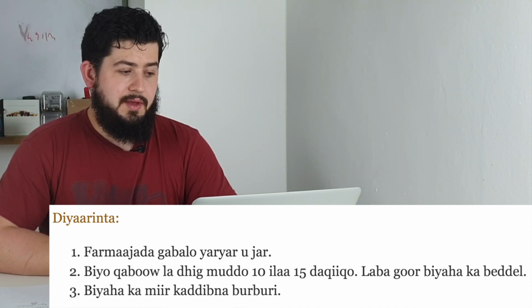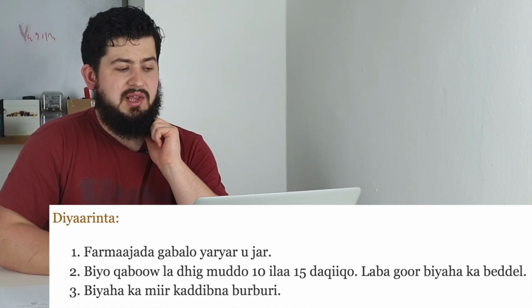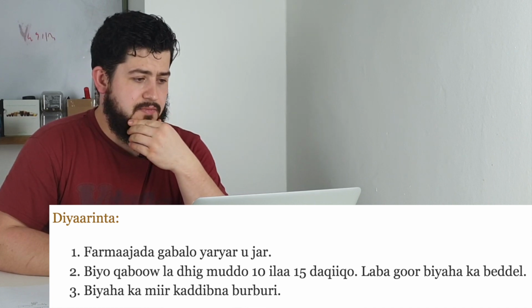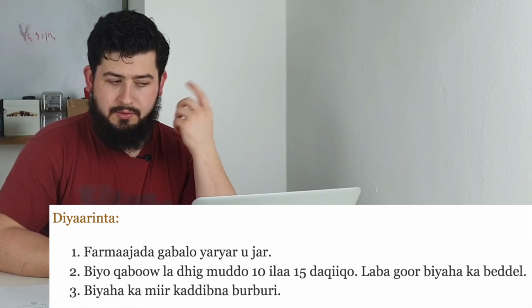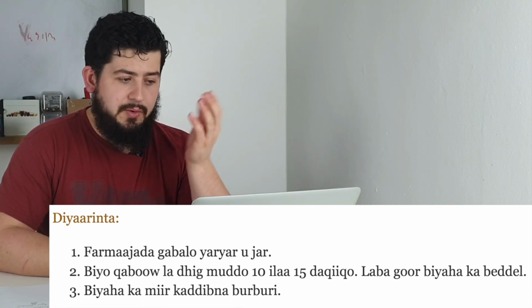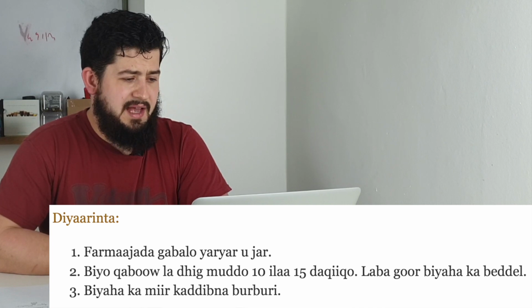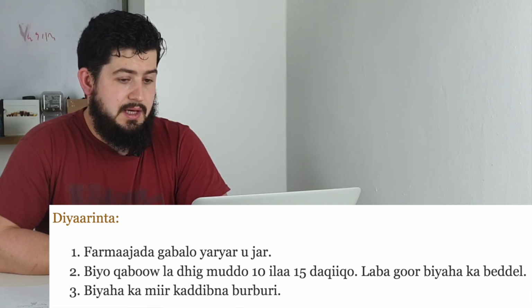So yeah, I'm not sure what the word ladig modo is. It might be to do with soaking it, because it's biyo, that it's water. Water is biyo. The water is biyaha. I think it's to do with soaking. It seems like it's soaking. So it's for 10 to 15 minutes is what it's kind of saying.